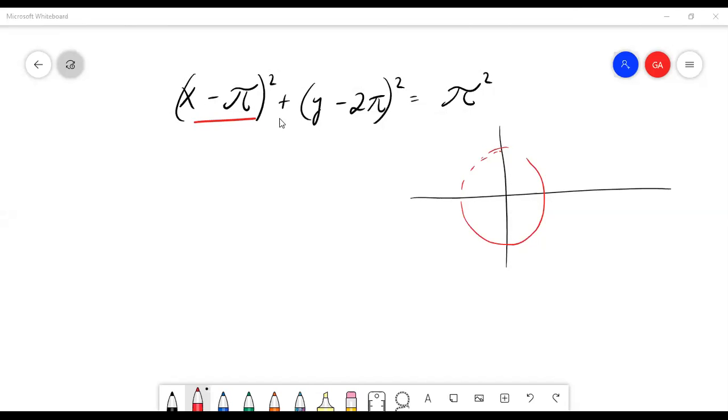Does it move it to the right or to the left? To the right. Thank you. In general, when I'm just waiting for people to respond, if you know the answer, please respond, just for the sake of the lecture. Anyway, it does move it to the right by pi. What is the radius of this circle? Just pi. Yes, so the radius is pi.